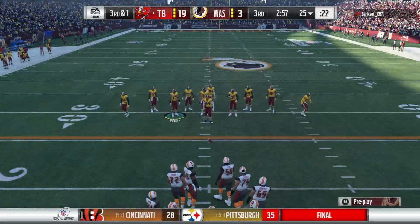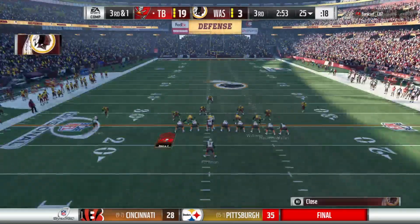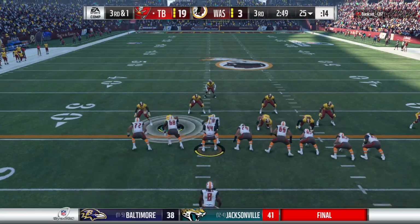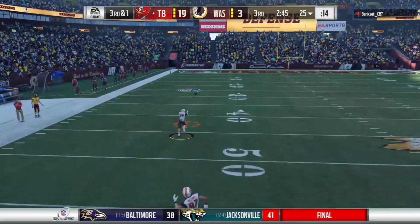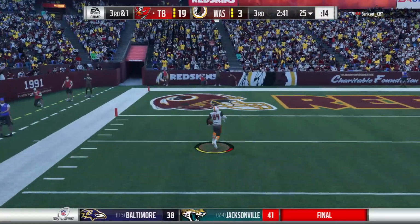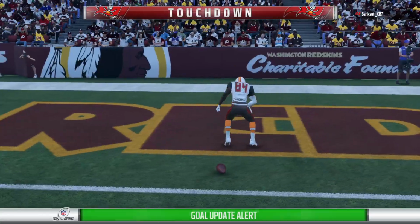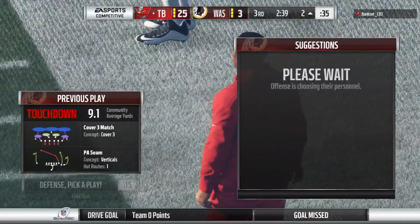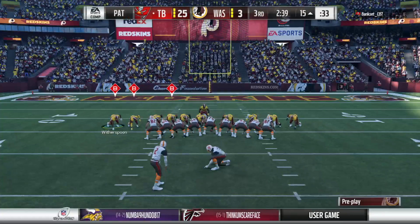The Bucs on third down. They've hit 2 for 4 thus far. They're up against a 3rd-and-1 situation. They go play action with Brissett. He's going to let this one go deep. Oh, wide open, complete. Touchdown, Tampa Bay. Antonio Brown, his 2nd touchdown of the afternoon. And the Bucs are going to add on to their lead.